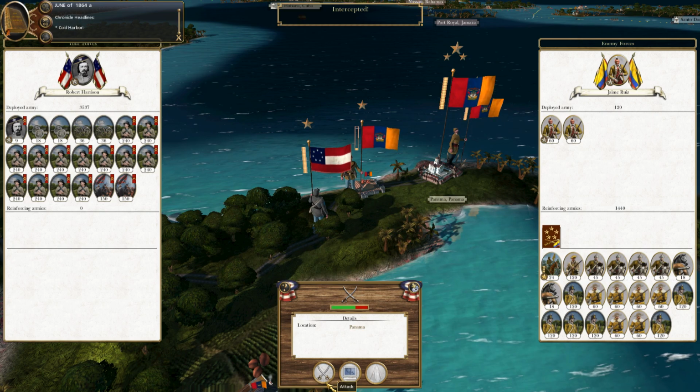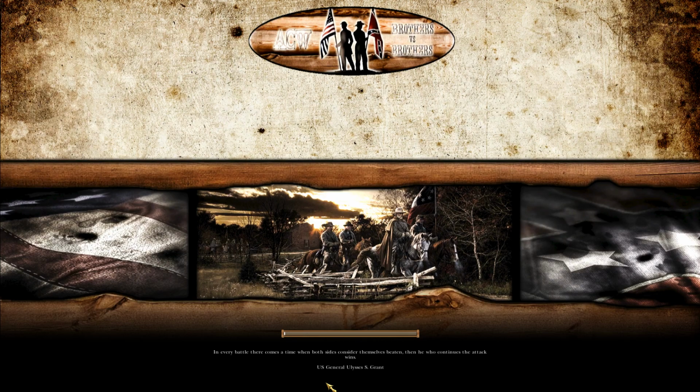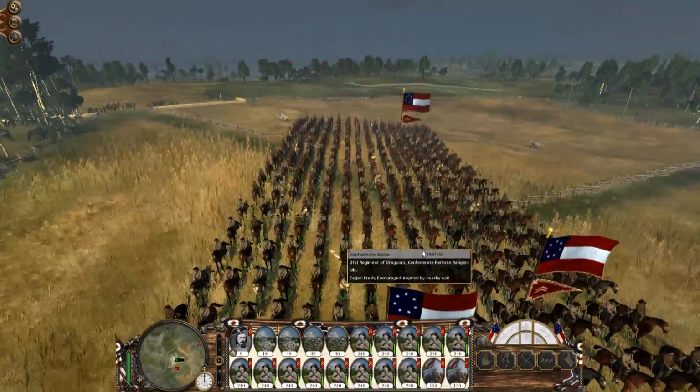35-37 versus all that. Let's attack, yeah. Might as well. We've been just walking and waltzing around. Another Grant quote: "In every battle, there comes a time when both sides consider themselves beaten. Then he who continues the attack wins." Yep. You think you're beat, just wait. See if you can do any more. All right.